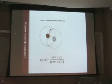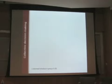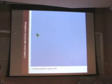And so if you have a low omega, you have a weak directional preference, you're not particularly hungry, you'll just stick with the group as you saw previously. But if, for example, you get very, very hungry, this could become a very important vectorial force in your decision-making process. And so we can ask the question, how many individuals does it take to lead this group, to guide the group?